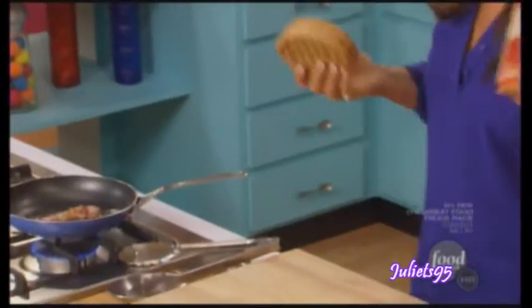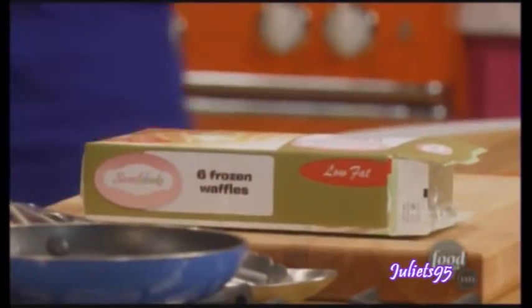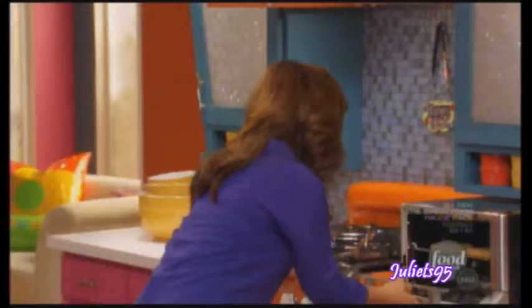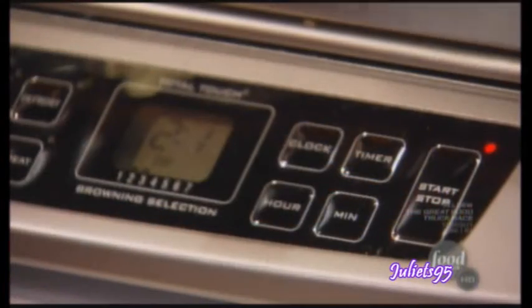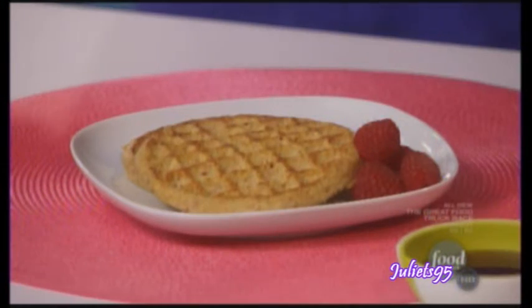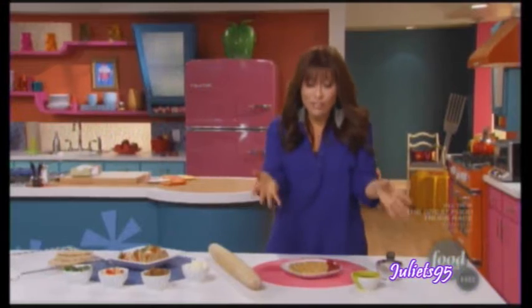And of course, waffles. You want to read the boxes and look for waffles that have about 70 or 80 calories for each waffle. And look for some with fiber if you can get it. I'm going to toast these guys on a low setting. And that will give us just enough time to talk a little more about waffles. And I don't mean just for breakfast. You can do tons of fun stuff with them.